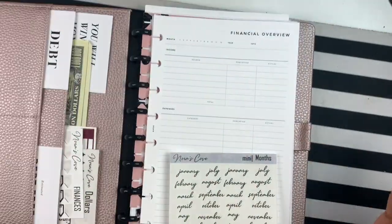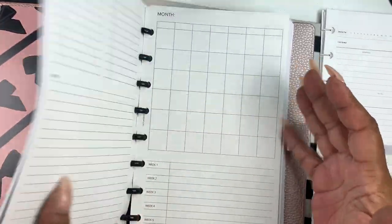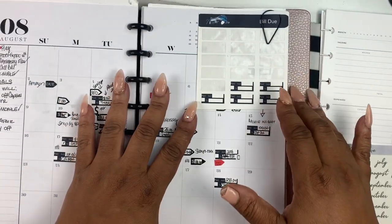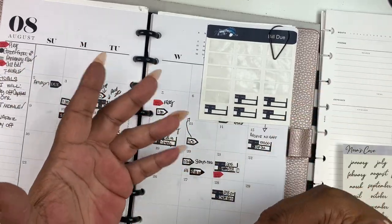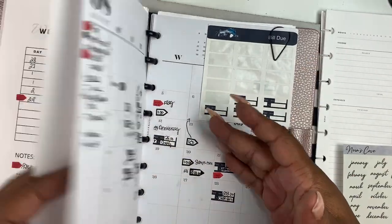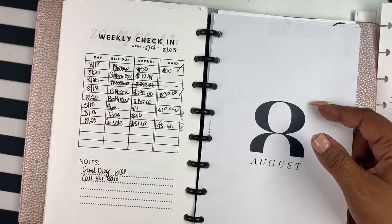You guys, so I've been supposedly setting up this financial planner, budget planner, and I just really, really have not had a chance. I wanted to make my own inserts, but I just have not had a chance to do my own inserts because I need my inserts to kind of cater to me. Let's do a little quick. As you can see, this is how I did this insert, but I need to fix it.